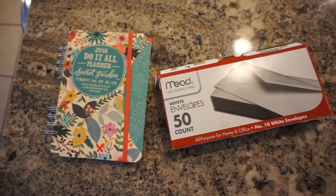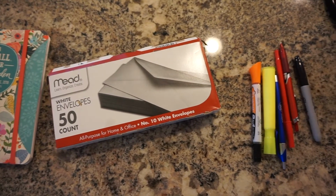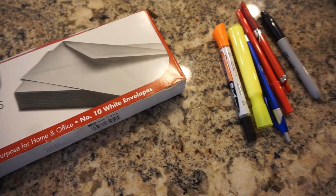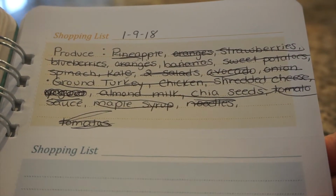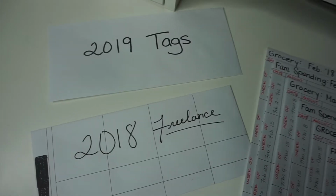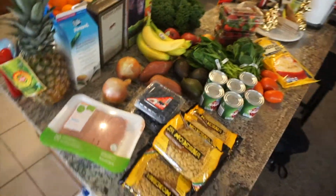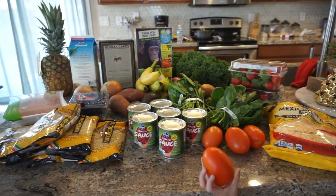I'm going to be sharing with you guys what I write in my planner, how I keep organized as far as budgeting for our groceries go. There's also a little grocery haul in here, and then I'm going to be showing you how I make my envelopes for budgeting as well. I figured this would be the perfect time because I started them for the first portion of the year since it's a brand new year. So hopefully you guys get some tips, and if you want to see how I do all of this, just go ahead and keep on watching.